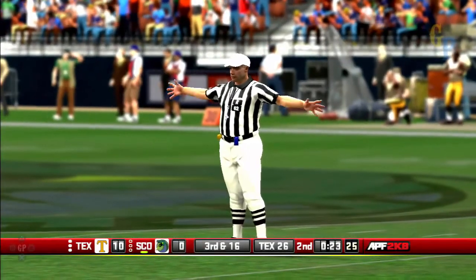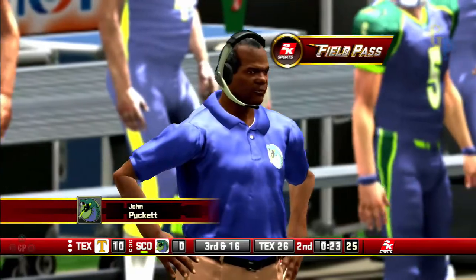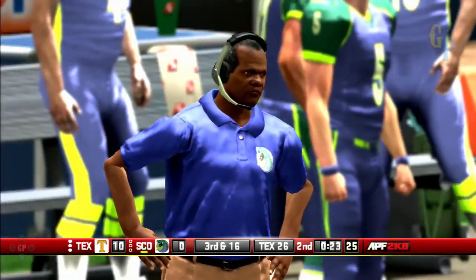Their final one. 6 yards on the play. Oh! You better get rid of that thing quicker next time.